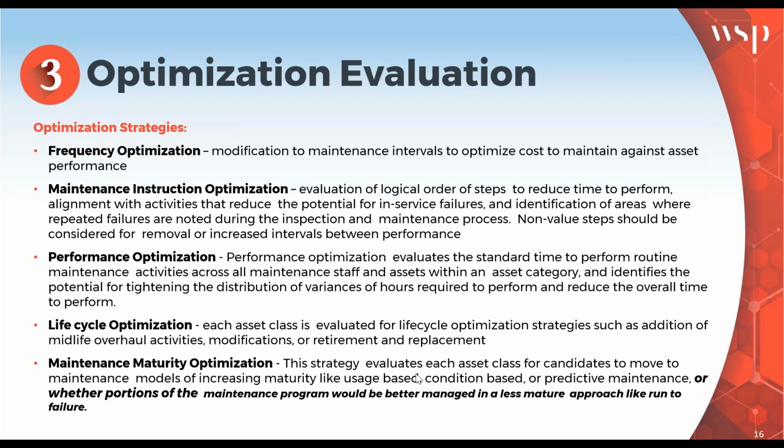The next optimization strategy we want to look at is maintenance instruction optimization. And this is quite simply looking at the actual maintenance that is being performed and making sure that it's all valid, efficient, streamlined for the particular maintenance activity. The third one is performance optimization. And this is really looking at the mechanic population and how they are performing this work and determining whether they are performing the work efficiently and whether you can set a standard and train mechanics to get that work done in a more efficient manner. The fourth is lifecycle optimization. And this is looking at an asset class to see whether there is an engineering modification that would reduce the total cost to maintain, whether that asset class should be replaced, et cetera, that sort of thing.